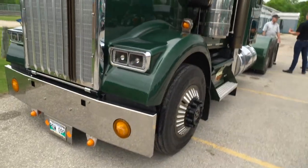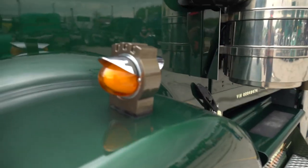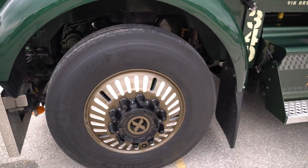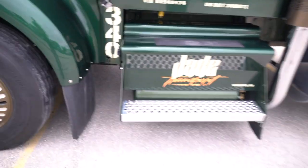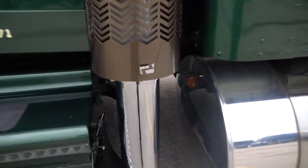Custom bumper put on here, custom headlights. It's got the Kenworth bullet lights with the powder coat paint on it, military style. We've got the nice custom rims. Just the details on this thing here, check that out. That's really neat, the Canadian logo. Custom shift exhaust covers.